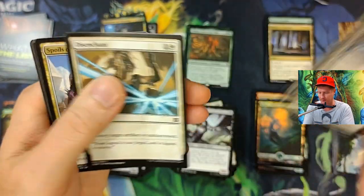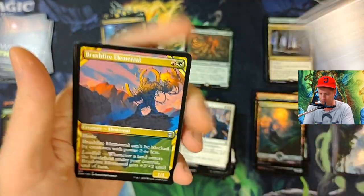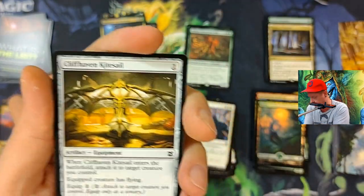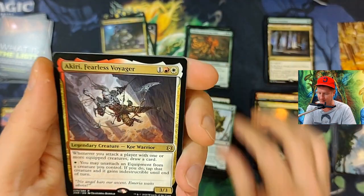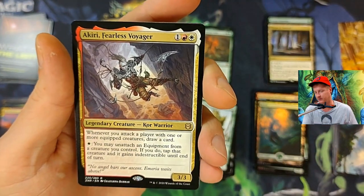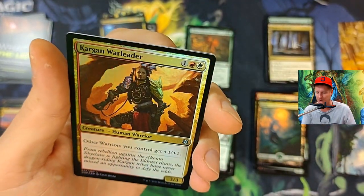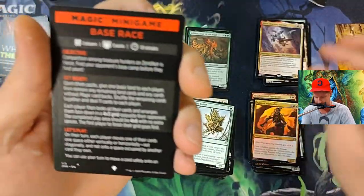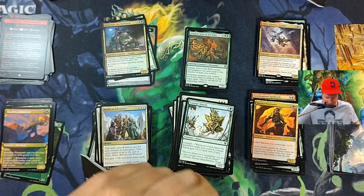All right. So we got white up in here with some blue. Ooh. Nice. Fresh Fire Elemental. Weird to see you in here with everything else considered. Kite Sail Ballast. And Akiri, Fearless Voyager. It's okay. It's like a one-of in some builds. And Kargan War Leader. That's a weird looking face, huh? All right. Nothing nuts. Goes in the middle. There you go, pile. All right. Down to just a few to go.